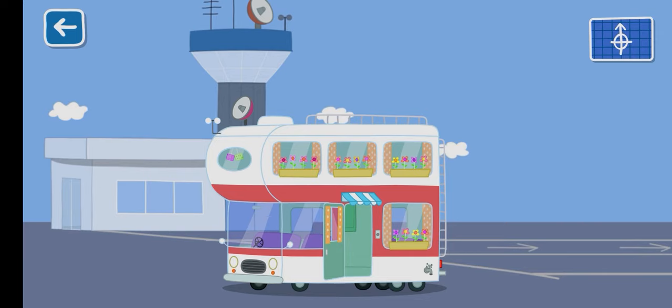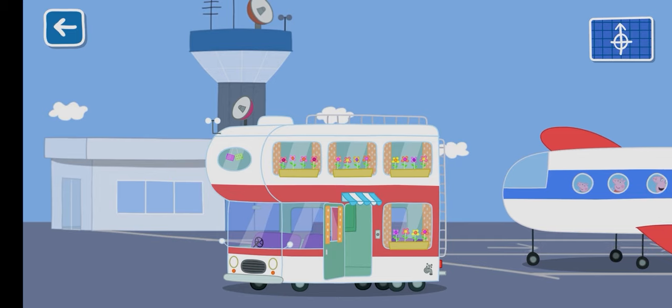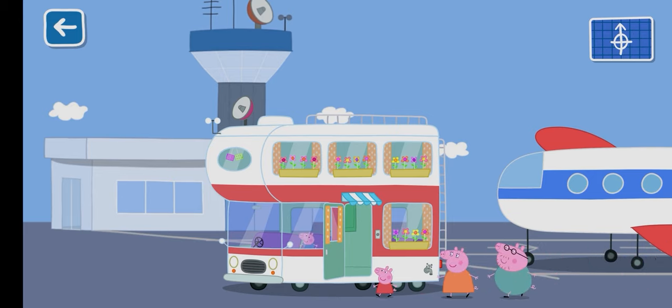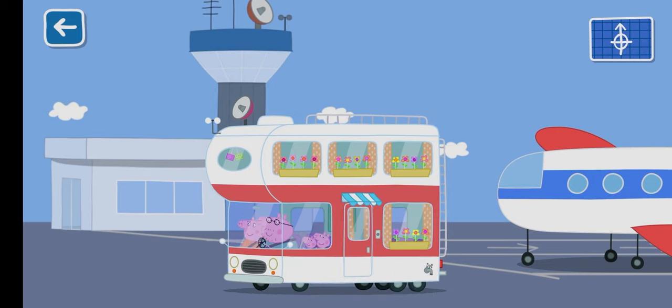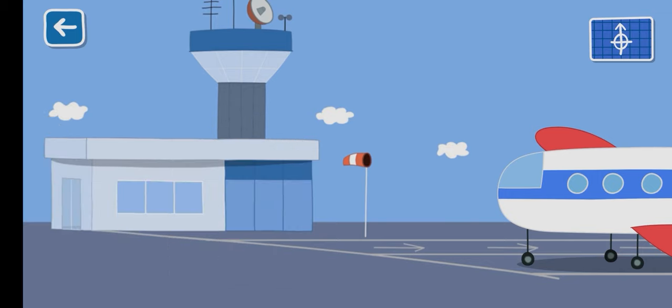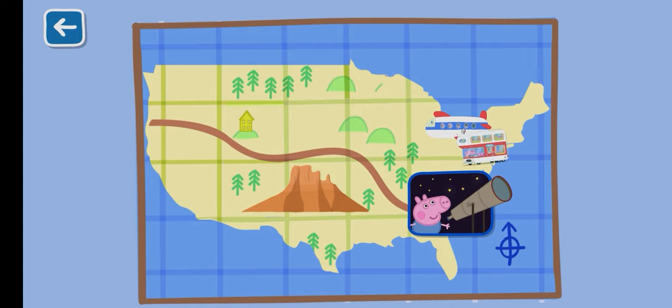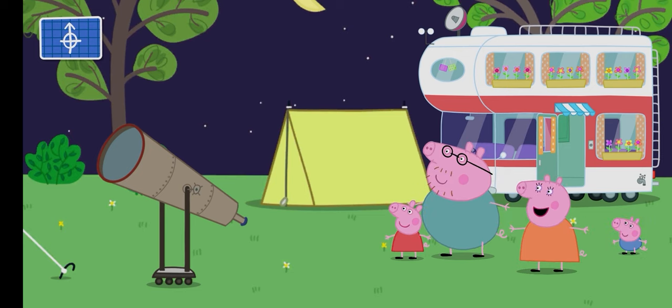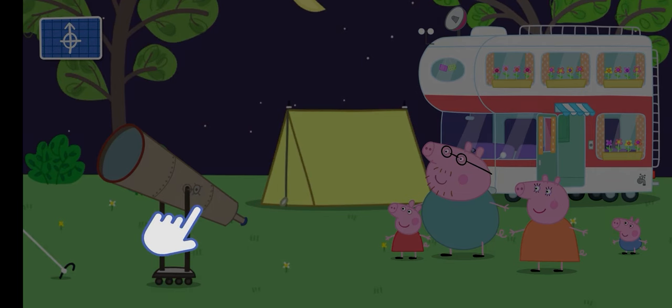Peppa and her family have come to America and are excited to explore in their camper van. The family are camping. Daddy Pig has a telescope and wants to show Peppa and George the stars.